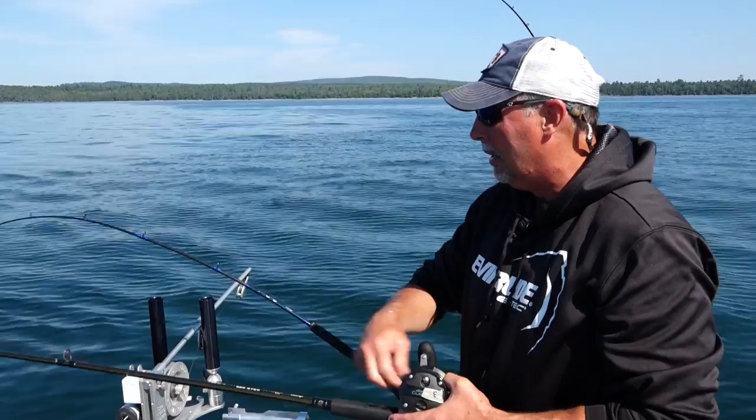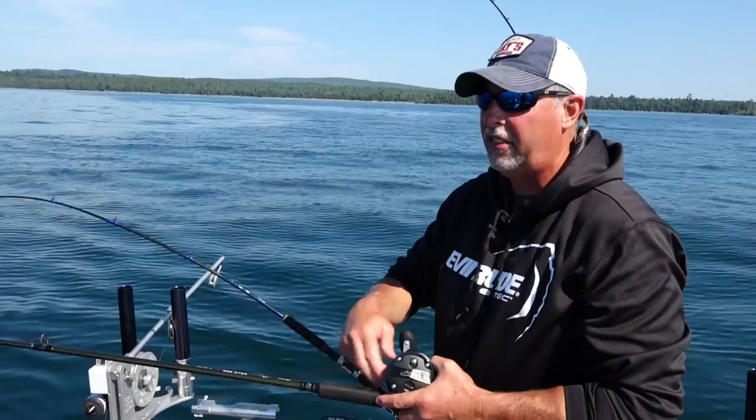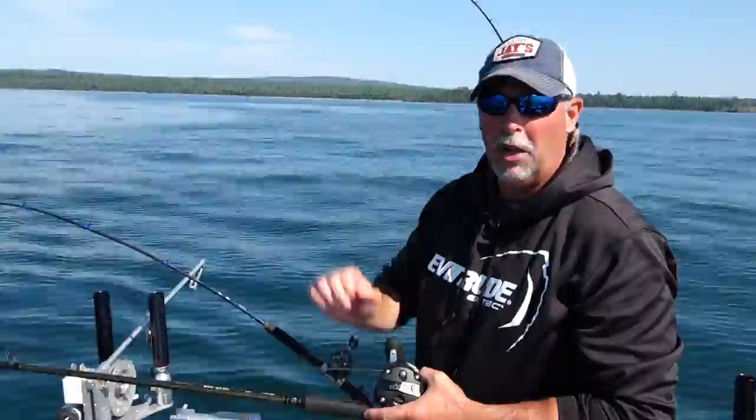Lures that have a lot of green and a lot of blue in them and a little chartreuse are usually top picks. And if you get into some steelhead, you're gonna want to pick a lure that's got a little bit of orange on it. Nice fish.